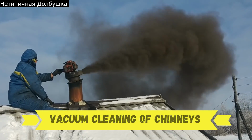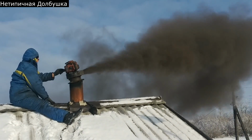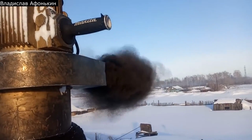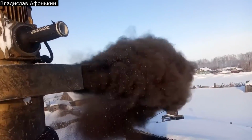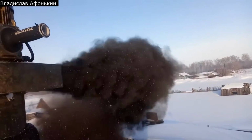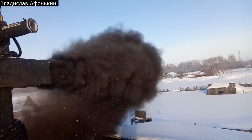Vacuum cleaning of chimneys. This crazy idea comes from Russia. Installed on the chimney, special equipment creates a strong draft and blows out all the soot. However, the main condition for work is that the neighbors must not be at home.